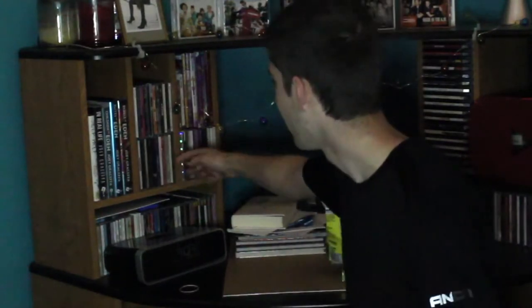There are pros, there are cons. Right now they are organized by artist and by release date. Right here, this entire shelf is Hannah Montana and Miley Cyrus, all of it organized lovely by release date. But now they're just gonna be freaking everywhere because they're all different colors. So that's not great, but at the same time, I'm willing to sacrifice it, you know?